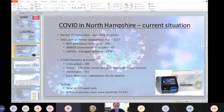Our current situation, as I said, is that we've been going 12 weeks. We've onboarded 485 patients into the service. We currently have 174 active in the service, covering that population of 230,000. A few of those are in care homes. Over the last couple of weeks we have had some quite nasty care home outbreaks, but we're seeing more of the tail end of those now.